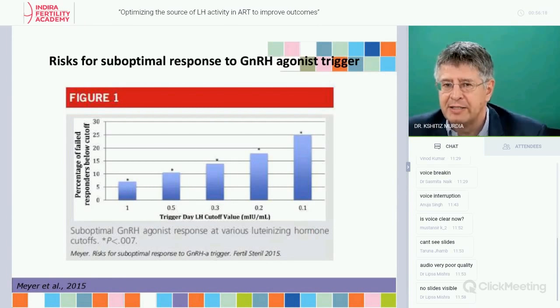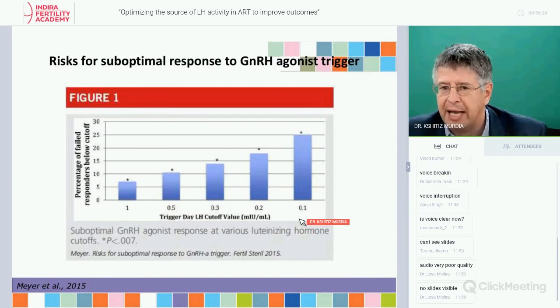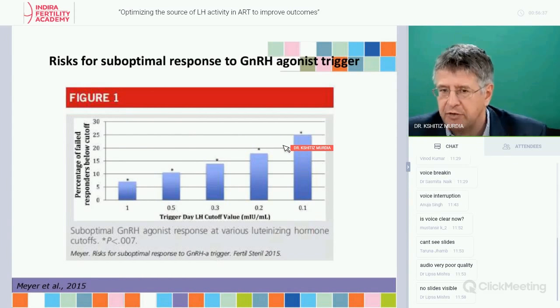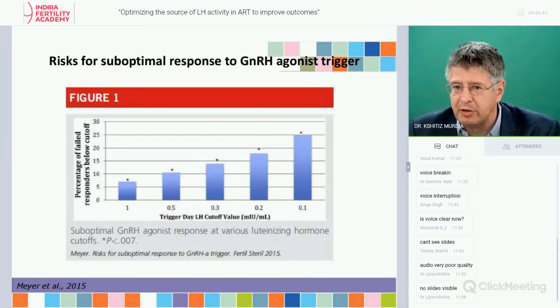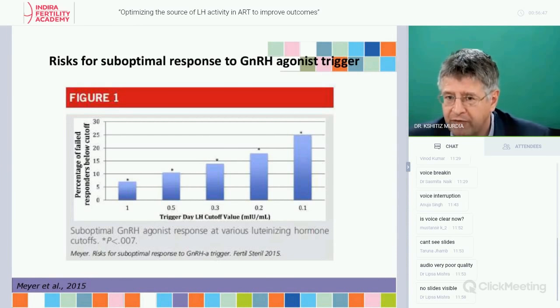And what they realized is that there was a clear correlation with the risk of having the suboptimal response and LH levels at the end of the stimulation when you trigger. If you had a non-existent LH level, there was a 25% chance that these patients had a suboptimal response. Now, our patient, our case report that I showed you there, is really at the end of the range. It's not a suboptimal response, it's just zero. There were no oocytes coming.